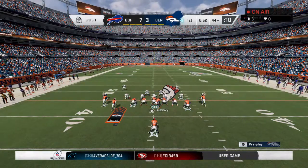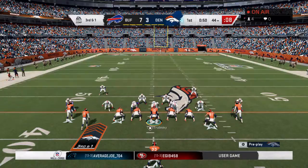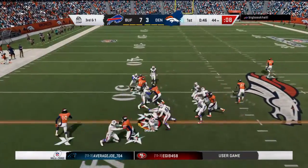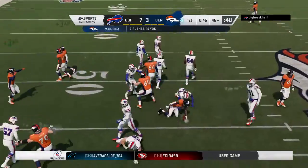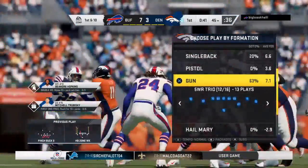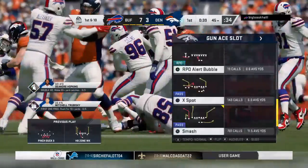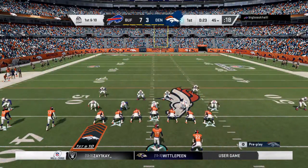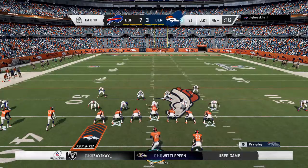They'll try to pick this up on the ground with Breida. And he's got the first down as he's up to the 45-yard line. He needed a yard. That's what he got, and it's going to earn him a new set of downs. So after 2 first downs, they get another here. 1st and 10 at the 45.